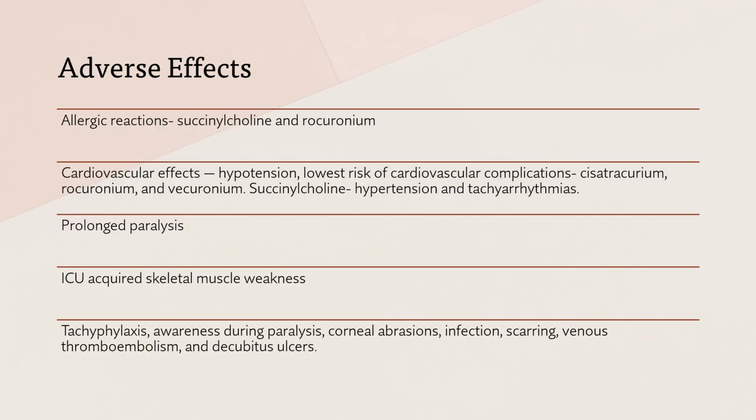With regards to adverse effects, neuromuscular blocking agents are the most common cause of anaphylaxis, immunoglobulin E mediated, in the perioperative period, with succinylcholine and rocuronium being the most frequent agents implicated. Cross-reactivity between different agents is observed in more than 60% of the cases.